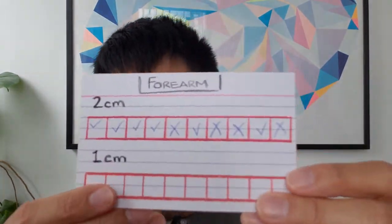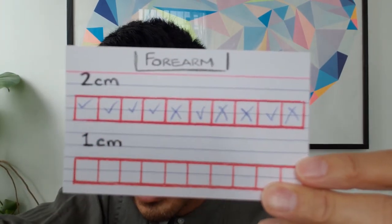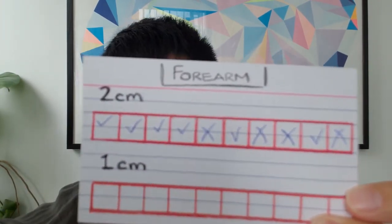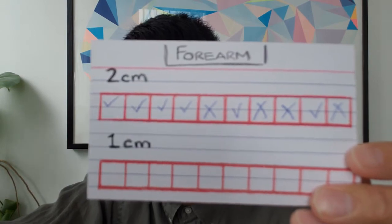And these are my results for 2 centimeters. These are all my guesses, rights and wrongs. So as you can see, it's not too great. It's about 60% success rate there.